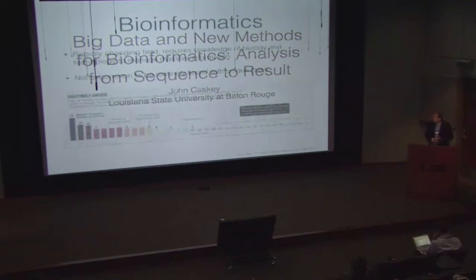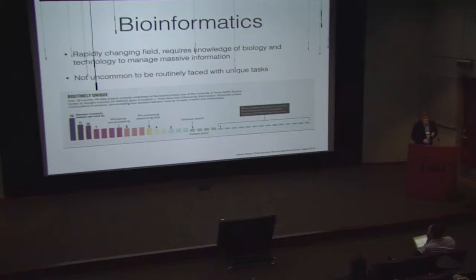Now, bioinformatics is a rapidly changing field that is integrally related both with biology and technology. It now requires a unique capability to constantly readjust, and this is more than thinking outside the box, but you have to be able to rebuild the box sometimes for each project that comes in.